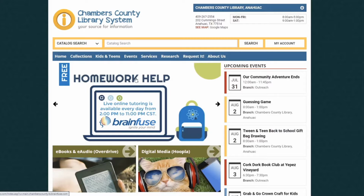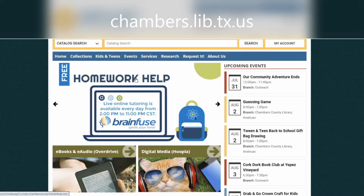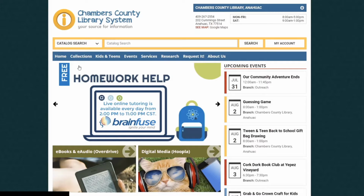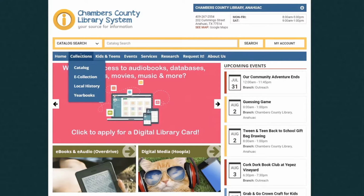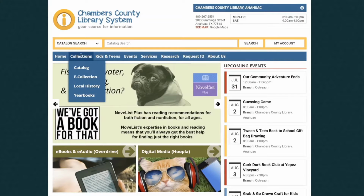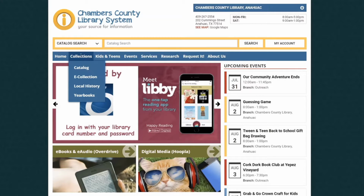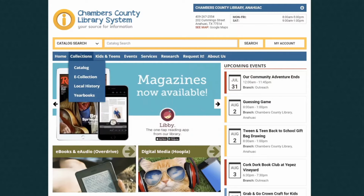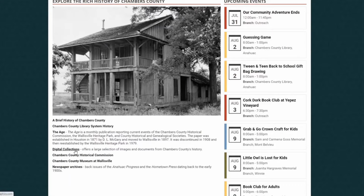Montage is integrated into the library's webpage, located at chambers.lib.tx.us, and that's where we begin. The second tab on the left, Collections, will lead you to some of the materials special to the library system. The bottom tab, Yearbooks, for example, brings the searcher to the high school yearbooks for the county schools over the decades. However, it is the local history and then the digital collections that will lead directly to Montage.